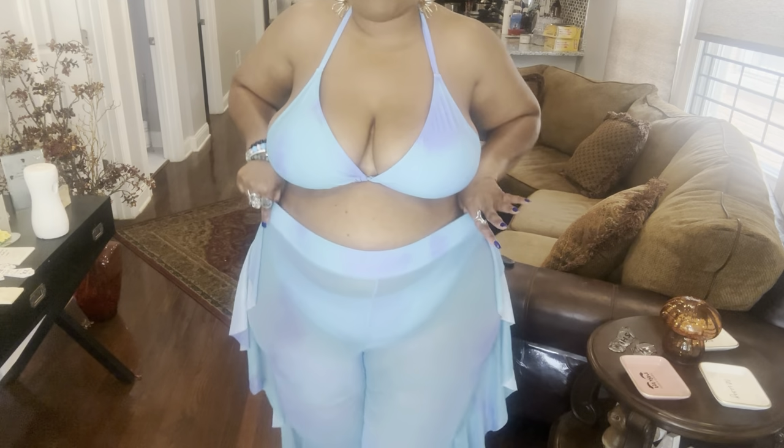Now, it is what it is with this. My girls, you know, they don't sit up high and they don't come all the way together. So you ain't gonna get a whole lot of cleavage with this, okay? But you can adjust this. You can make this as tight as you want it or as loose as you want it, depending on how you wanna wear it. But she pretty, is she not pretty? I love this color. And what I also like is they gave you this thick band.